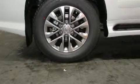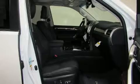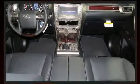Lexus also prioritized safety and security with features such as dual front impact airbags with occupant sensing airbag, front and rear side impact airbags, an emergency communication system, and four-wheel disc brakes with ABS. Adaptive Cruise Control maintains a preset distance behind the car ahead of you, simplifying highway driving and enhancing safety.